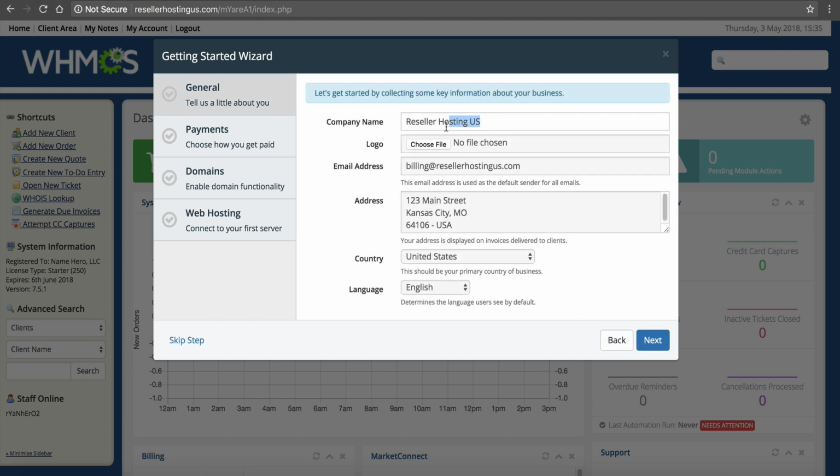So you're going to see that it's asked for our company name, our logo, our email address, country, and language. A lot of this we already defined during our initial installation, but now's a good time to confirm that everything looks good. And you can always change this. If you change your company name later on or get a new logo, you can change that as well. And the logo is not even required. So if you don't have one right now, don't worry about it. But if you do, you can click choose file and upload it.